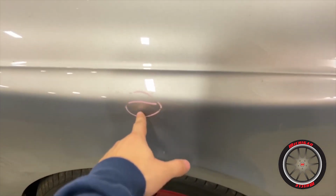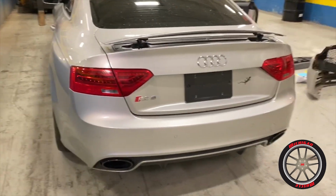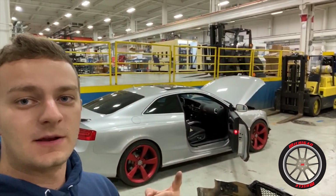And again, there's more of these weird little circles. Looks like it's maybe a scrape or something. I don't know, but there's not any damage there. The spoiler still works, and that's a big problem on these cars. The spoilers don't always work, but everything's here. It looks pretty good.